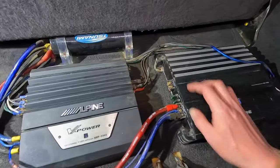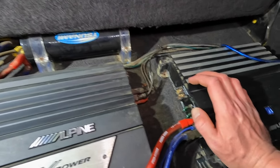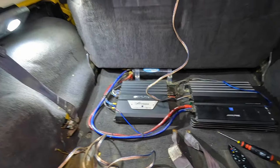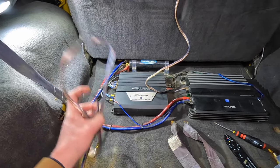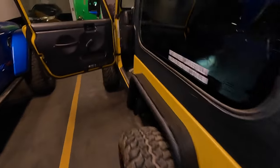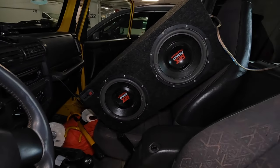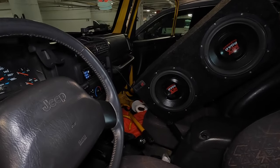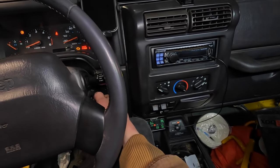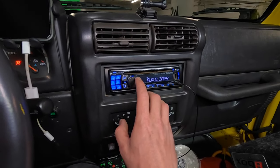I've got some speaker wire, and we're gonna throw this sub back in here and hopefully she fires up. Let's see. I'm gonna leave the back like this for now, and I'm gonna run one speaker cable. I have one running to the sub over there, and I left it just beside me here so that it's nice and easy to access and see if it's actually working. So yeah, let's turn it on and let's see what we get.